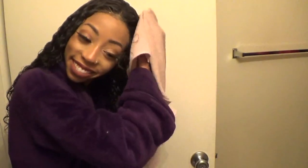Once you're done with the Denman brush, you're going to pull out the turbo towel. This towel you can get at like CVS or any other drugstore, and yeah, so basically I'm just about to scrunch. And this part can be kind of fun. You can make a little game out of it if you want, or it can be a little workout.